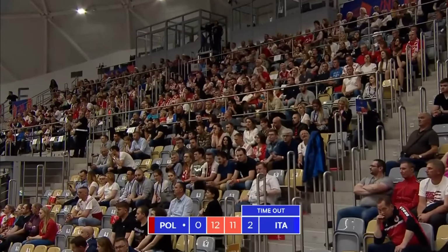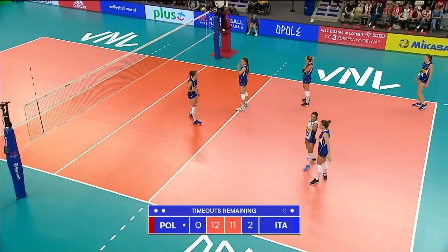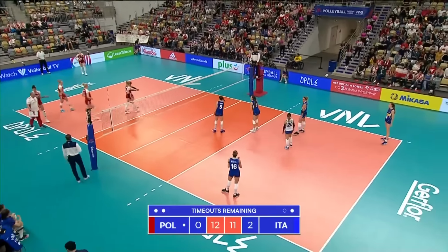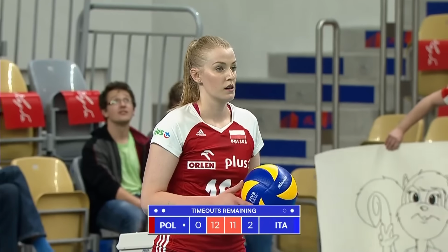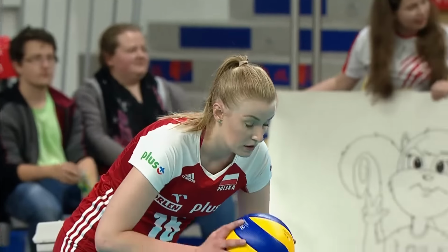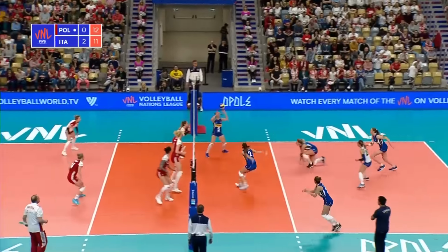Well, the atmosphere moves from silence to craziness here in this arena. It's a really atmospheric sports hall, this one. Constructed in 1968. It's been here nearly more than 50 years, but it's a cracking venue. Poland in front by 1, 12-11.